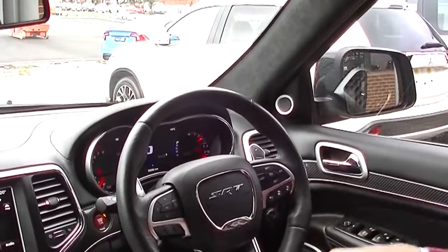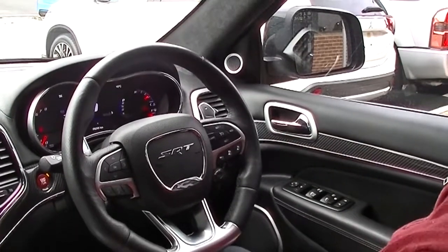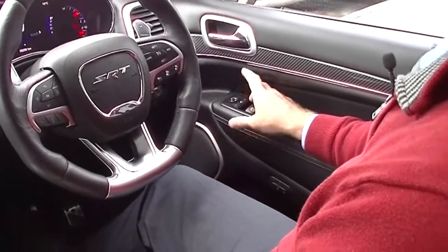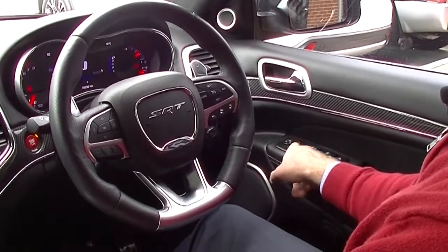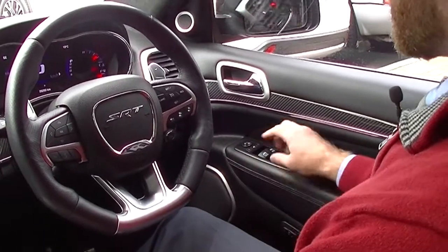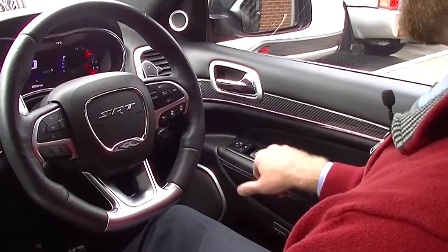So we'll start over here on the right hand side. Now, being the SRT, this is the top of the line for the Jeep, so you do have your memory seats. You can have 2 different settings. On the door you have power mirrors, so select the directional pad there. You do have the auto fold, just push the button there, they'll fold in. If you want to push it again, they will fold out. Auto front windows, just regular back windows, a window lock button and a door lock button.